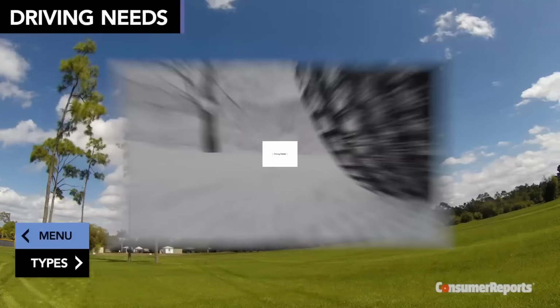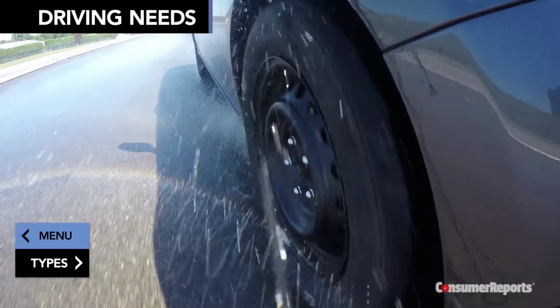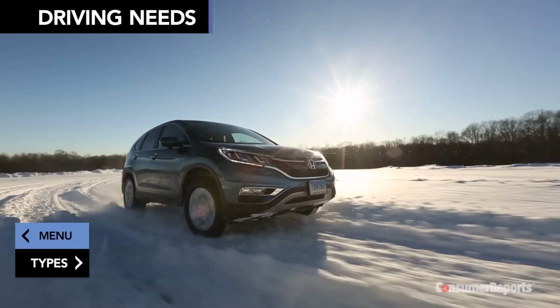Whether you want a quieter ride, better handling in the snow, or ultimate grip, what's most important is determining your driving needs. If you live in Florida, you'll want a tire that grips well on dry and wet roads. Live in New England? A tire that handles most weather conditions, especially the snow.